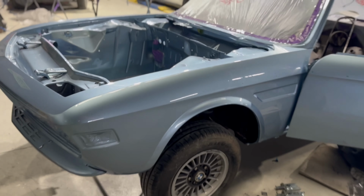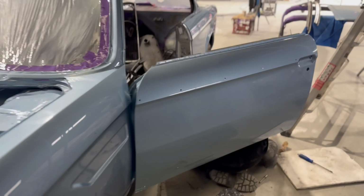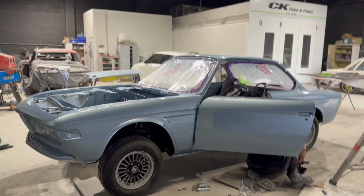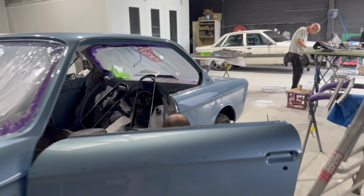Joel from Smith Auto will put the motor in and drivetrain. It should be pretty cool once it's done. Obviously, we're not going to see the complete job just in this video, but we'll update you guys as we go along with it.